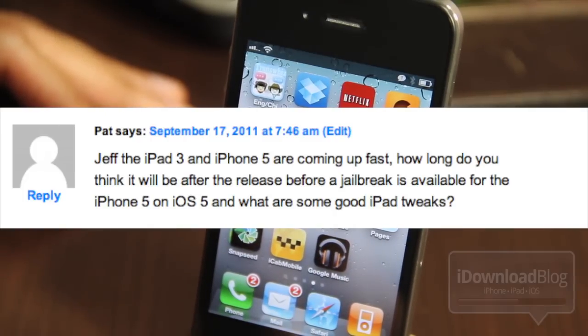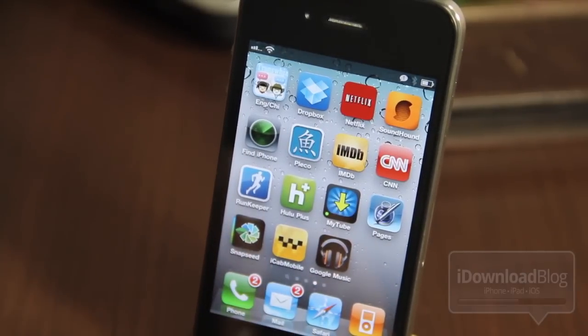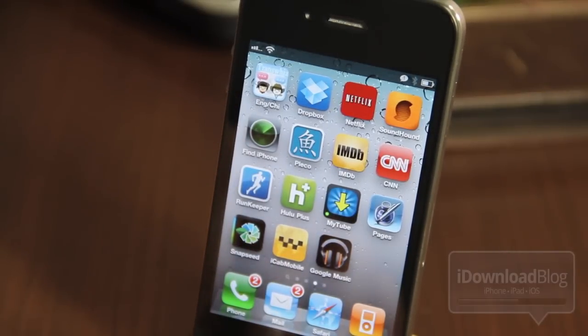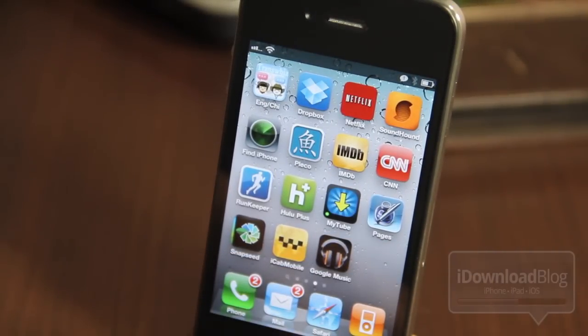Next question, Jeff, the iPad 3 and iPhone 5 are coming up fast. How long do you think before we'll see a jailbreak? Well, the good news is that at the recent Mobile Fest jailbreak convention, which is now called Jailbreak Con, it was unveiled that there are several exploits that have been found in iOS 5. So that probably means we'll see a pretty quick turnaround time for the iOS 5 jailbreak for the current devices, the iPhone 4, 3GS, etc. Now, as far as a jailbreak on the actual iPhone 5 or whatever the next iPhone is going to be called, that's a whole other question for a whole other day. I'm not sure when we'll see that. It could be soon, or it could take a while, just like the iPad 2 jailbreak. Now, of course, there are already jailbreaks for iOS 5, but they are of the tethered variety on the current devices. So I'm, of course, talking about an untethered jailbreak, which is the most desirable of all jailbreaks.